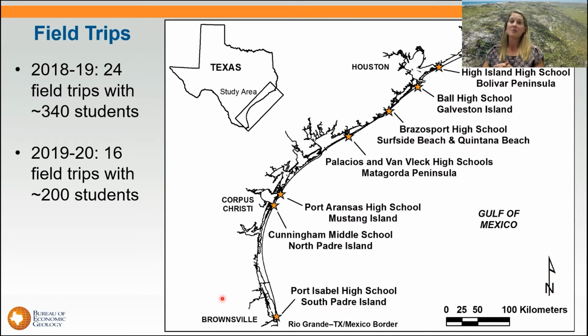We had all my field trips scheduled with the schools for April and May of 2020. And we have not been able to get back out on any field trips during the 2021 academic year. We're hoping to begin doing field trips again this fall, but it'll depend on the school. I'm going to leave that up to the school whether they'll allow field trips at this time.